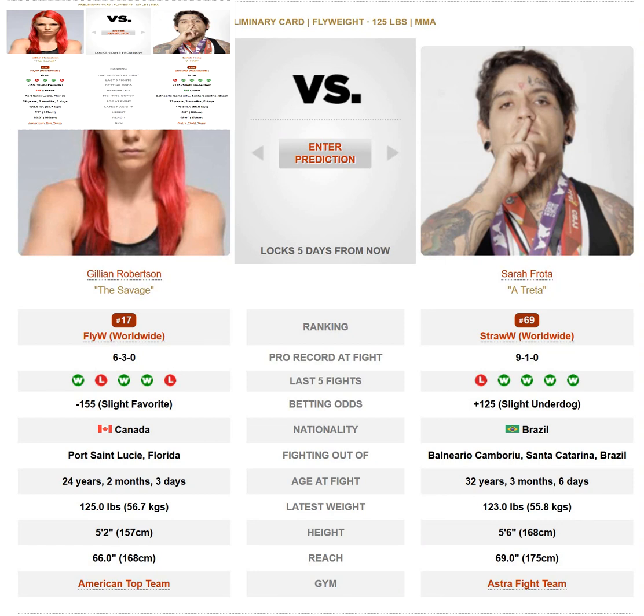Frota needs to pressure Robertson on the feet, let her shots go, deny the takedowns or reverse top position. If she gets put on her back, attack with the submissions. If they aren't working, she'll work to get back to her feet. And if she can stay off her back, she should win the fight. But this is another tough fight to predict.